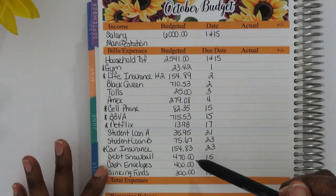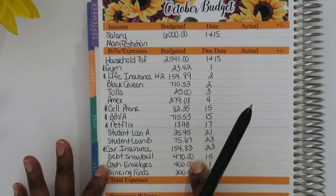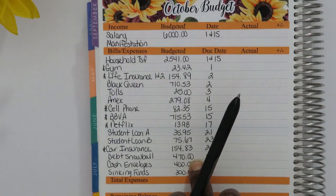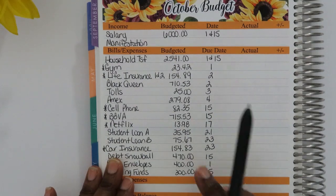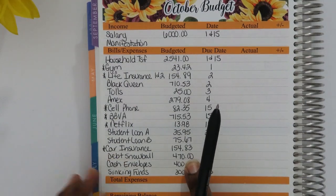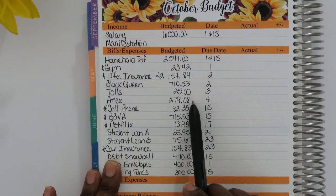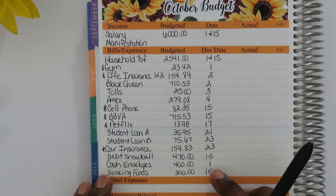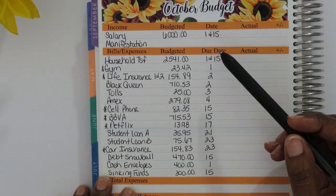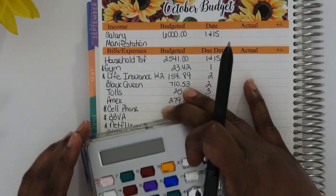My debt snowball for this month is $470. Actually, it should be $466 or something, so I just rounded it up to $470. I want to at least try to bump it up to $500, if I can. I wasn't able to do it this time because I'm paying a little bit more on American Express than I normally do, so hopefully next month I'll be able to start putting that at about $500 to $550. That would be great. So we're gonna go ahead and see what these total out to be.